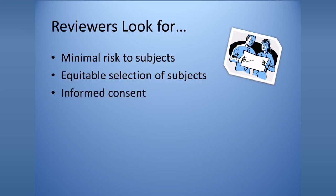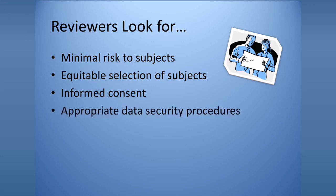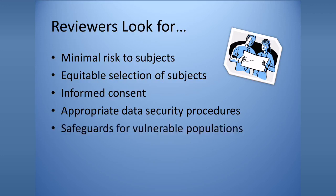Informed consent will be sought from each prospective subject or the subject's legally authorized representative, in accordance with and to the extent required by federal regulations. Data and information security procedures are appropriate, and when some or all of the subjects are likely to be vulnerable to coercion or undue influence, such as children, prisoners, pregnant women, persons with disabilities, or economically or educationally disadvantaged persons, additional safeguards have been included in the study to protect the rights and welfare of these subjects.